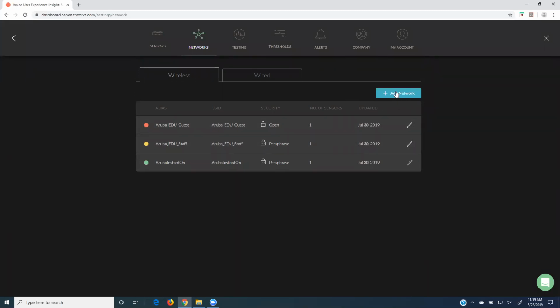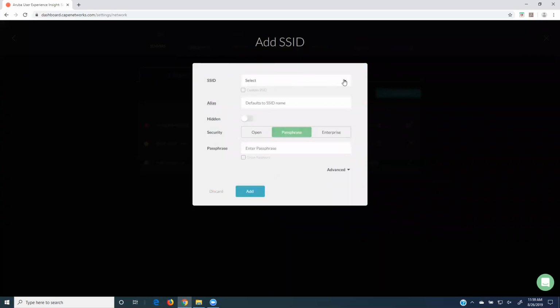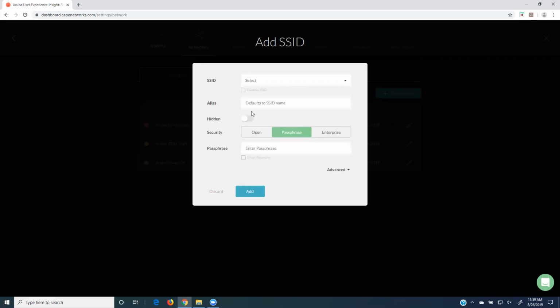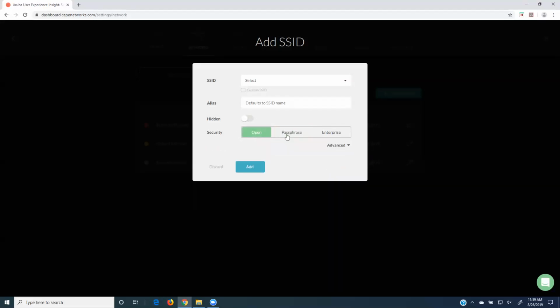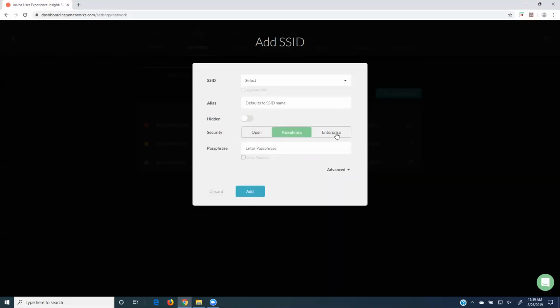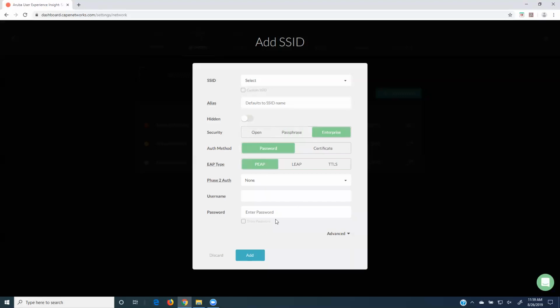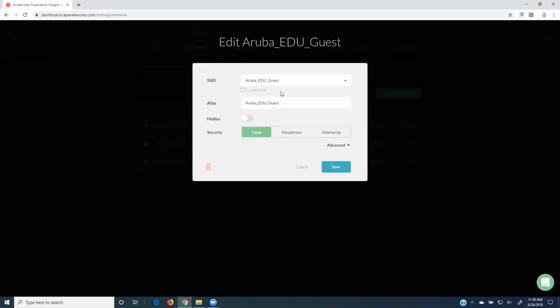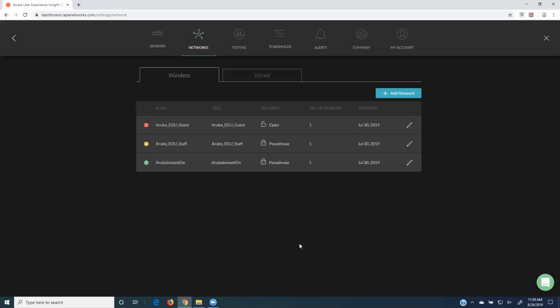And we could go in and add a network if I felt like it. Again, it'll go out and scan, see what SSIDs kind of exist, and I can select any one of these. All right, and then give it an alias. It'll develop the SSID. Security, is it open? Is it a passphrase in there? Do you want to put that in there? Or maybe you're using RADIUS or something like that out there. You could certainly plug that in. Right. You can also modify these networks if you felt like it, and this one actually happens to be an open network. You could also configure wired networks.